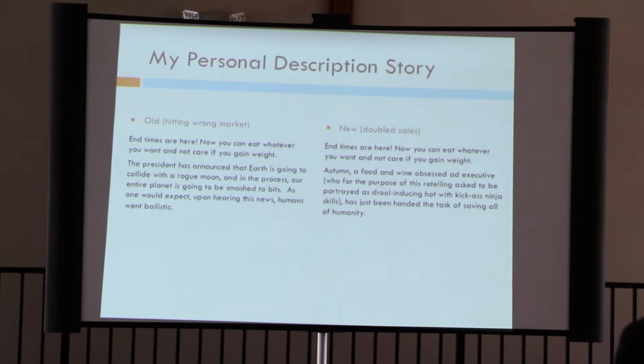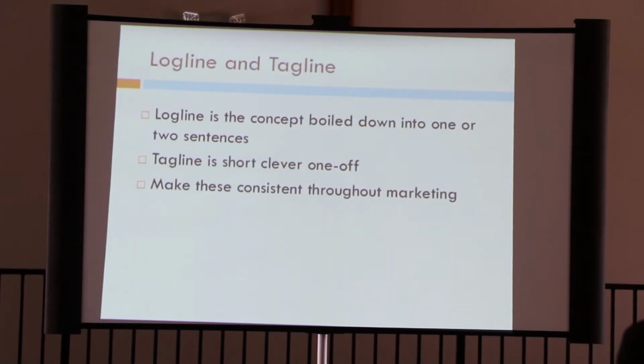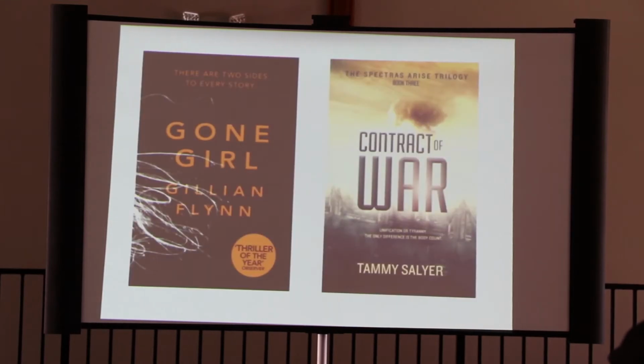So if you're finding that people are going and looking at your book, but you're just not making sales, you really got to evaluate those two things. Those are the two most important things. So logline and tagline. The logline is a concept boiled down into 1 or 2 sentences, and a tagline is a short, clever one-off. You want to keep these consistent throughout your marketing, and I really recommend you have one. Here's some really great ones.